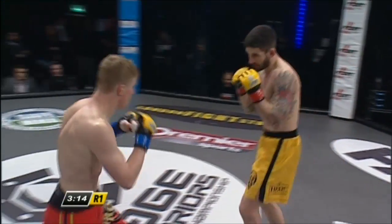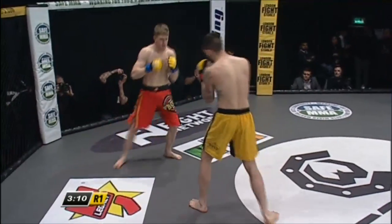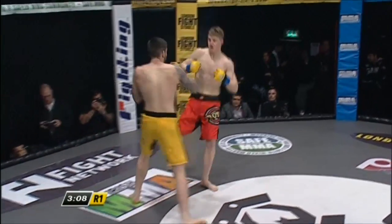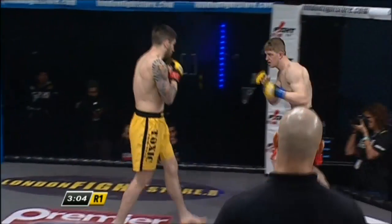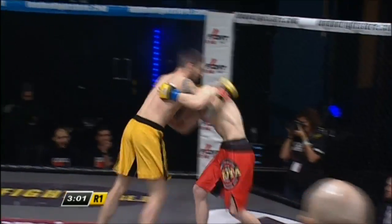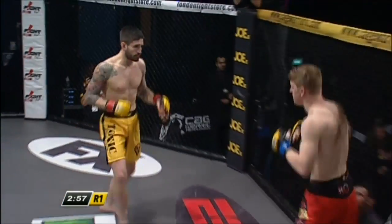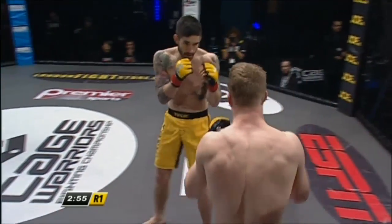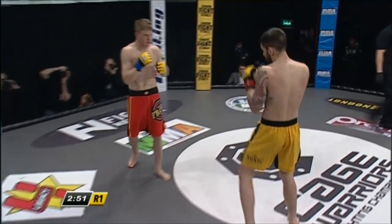Gregor Weibel's landed with that right hand a couple of times here. Good check of the kick. Nice counter punching from Inman there. Yeah, I mean, you can see Matt Inman's got a game plan to go forward. He's got to be careful of that high kick, that he doesn't give up the opening for the takedown too easily, but in fairness to him, he shrugged off both takedown attempts very easily so far.